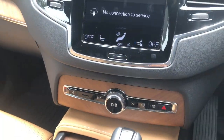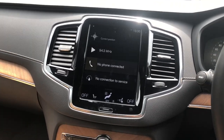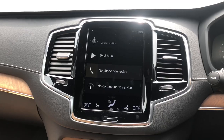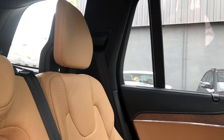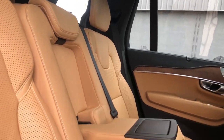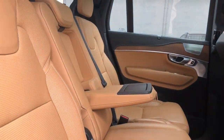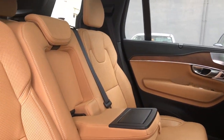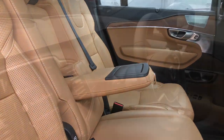Secondly, all the controls of this car are present in this beautiful vertically oriented 12.3 inch touchscreen system, which is a bit distracting while driving. The rear seats of this car are built on a thinner side, which makes these seats a bit harder in comparison to its chief rivals, which are the BMW X7, the Audi Q7 and the Maybach of the SUVs, the Mercedes GLS.